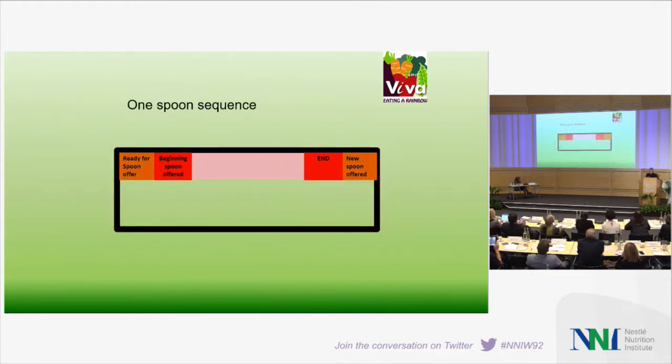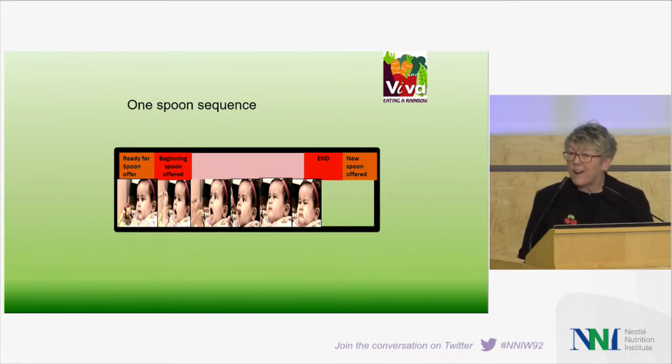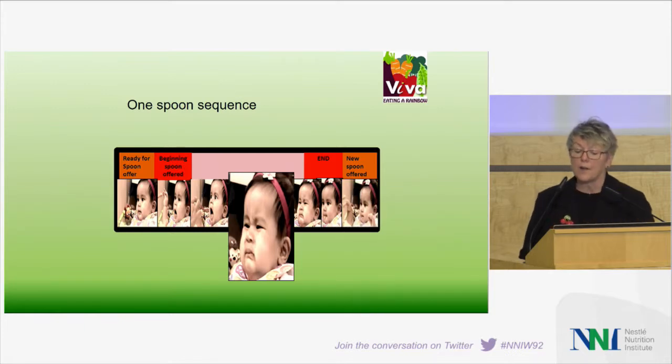So we looked at each spoonful, facial expressions, whether the baby is ready to open their mouth for the spoonful, what their expressions are, if their inner brow is scrunched together, if their noses are squinching, and then if they're ready for another spoonful. So even though this baby looks like they're not liking this food, when you offer another spoonful, she's ready to start again.